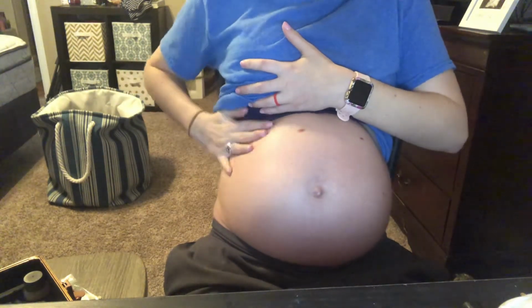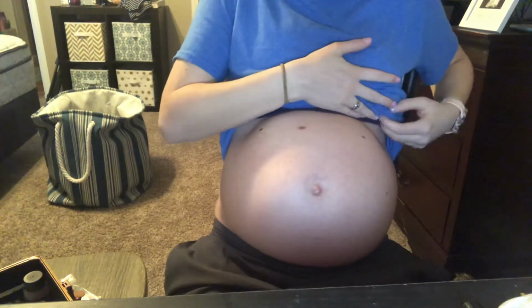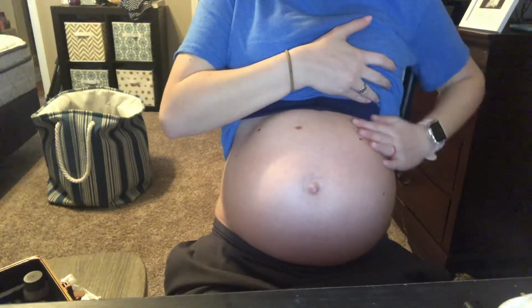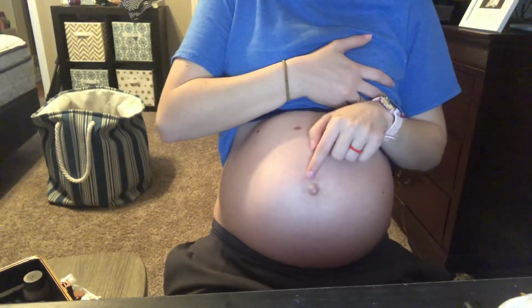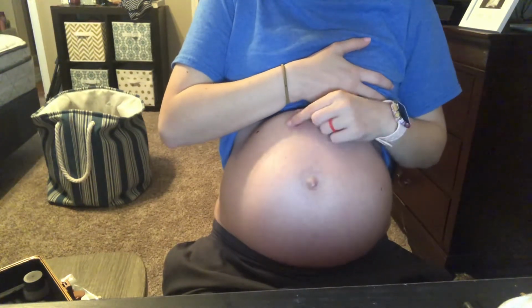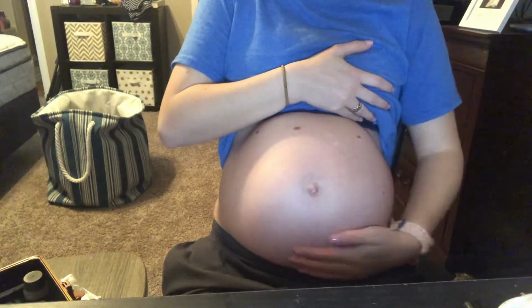belly sitting down, and because I'm just all baby, I guess, I have these little indentions right here, and my belly button is kind of poking out right now. It cracks me up. I have a weird belly button.